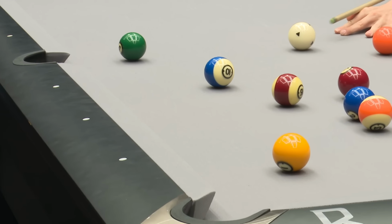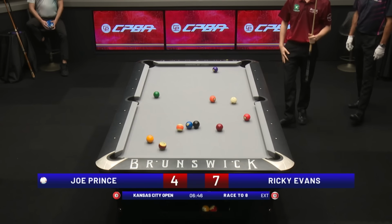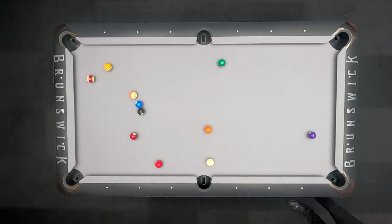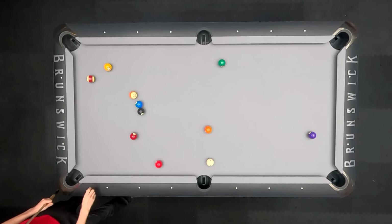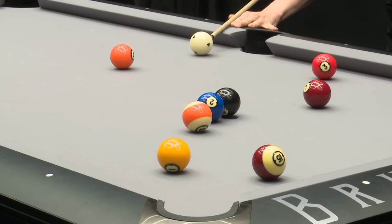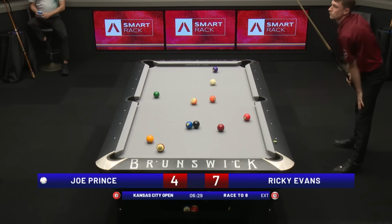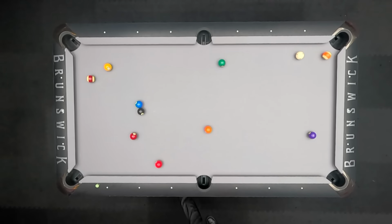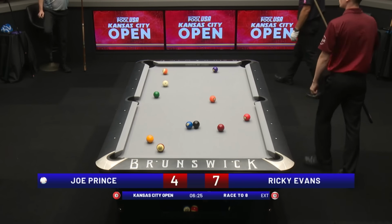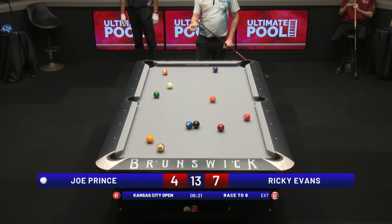There you can see putting left-hand side on. That's not going to come out. Nope. He might have left enough on that 15. I mean, it's close. If he has, he's been very, very fortunate indeed. No, he hasn't. On the 13. Kick it back in the corner. Possibly the time shot. Almost. But for the first time, Ricky Evans does not crack the safe.